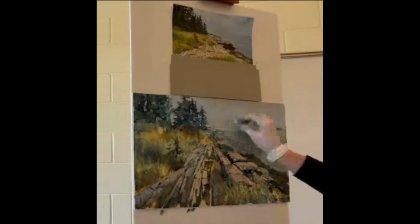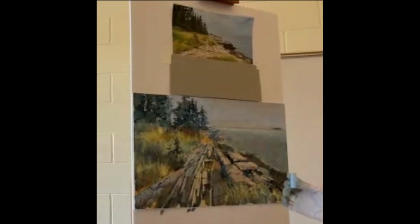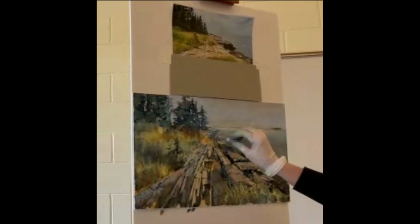Bless you. It's like the rain stops, the sun comes out, and everybody starts to sneeze because all these trees are blooming, which is wonderful.